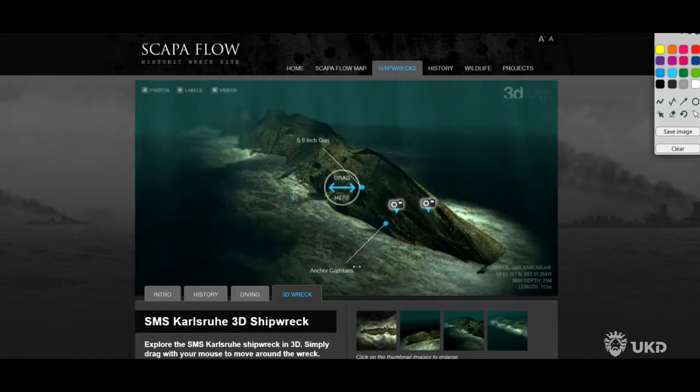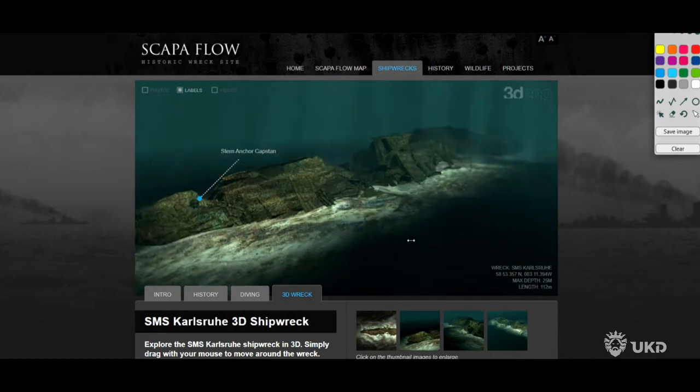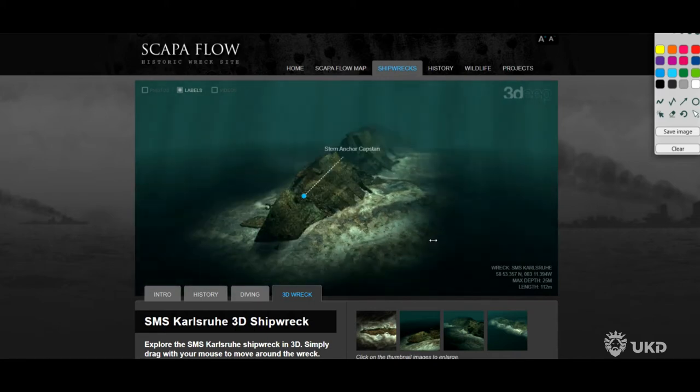Okay, so this is pretty much as she looks now, so we'll knock off the labels, and we started our dive from the stern. So the stern shot line comes off about there somewhere. Okay, and then we come down the shot line and we drop off here. You'll see at the start of the video, we have a minute or two here, just checking kit, making sure everything's clipped on, bubble check, and so on.